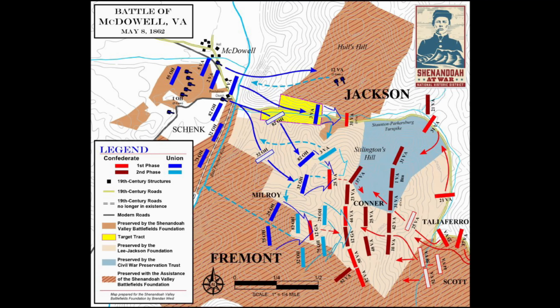Jackson realizes this, tells his cartographer, Jedediah Hotchkiss, "I need you to find a place either around, behind, in front, wherever, with the Union Army, and have these guns in place by 4 a.m. so that we can destroy the federal force here." Schenck and Milroy are not going to let that happen. They decide to hit the Confederates before the Confederates hit them. They're going to launch what's known as a spoiling attack, or a reconnaissance in force.